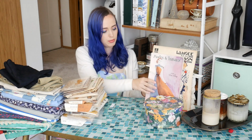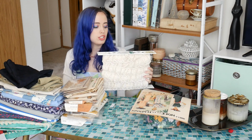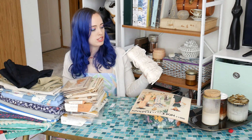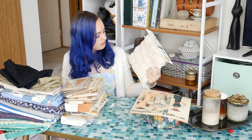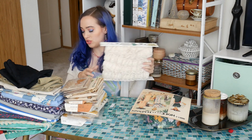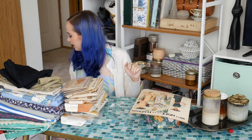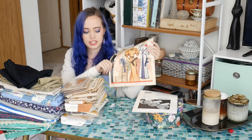I also picked up, which I'm excited about, 14 yards of this lace. I think this is really pretty. It is all polyester lace, most likely 70s is what it kind of looks like to me, which means it'll make some killer 70s dresses. So that is why I picked this up, because any of you who have ever made a 70s dress knows it requires a lot of lace, and we'll dig into why I might want a lot of lace for a 70s pattern later.